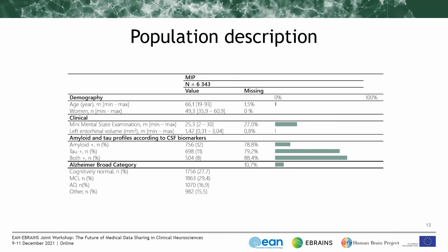Since the lumbar puncture for cerebrospinal fluid biomarkers is only recommended in clinical practice to patients with a cognitive impairment, and is often an optional sub-study in cohorts, those data are missing for quite a number of patients. However, due to the large amount of patients initially included, the count of cases remain quite high.